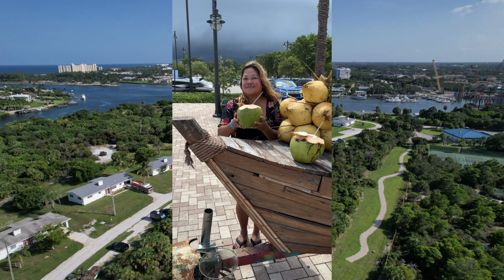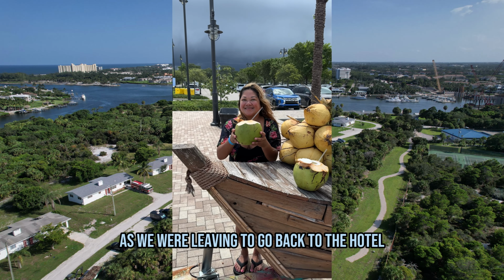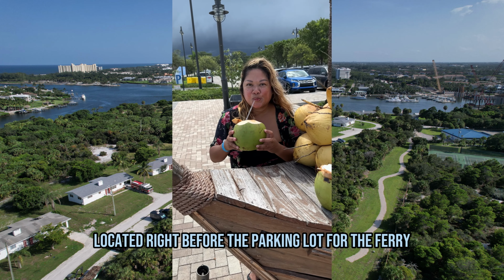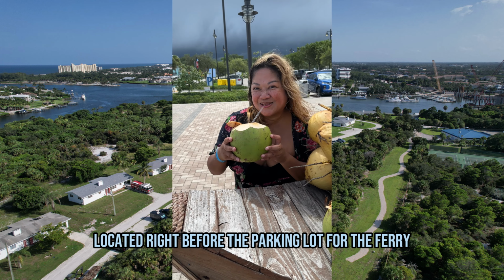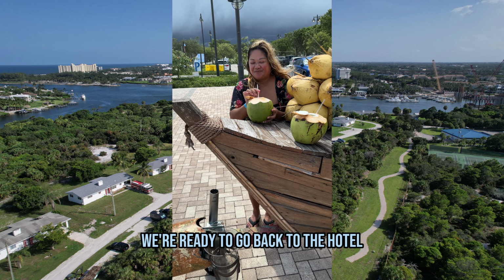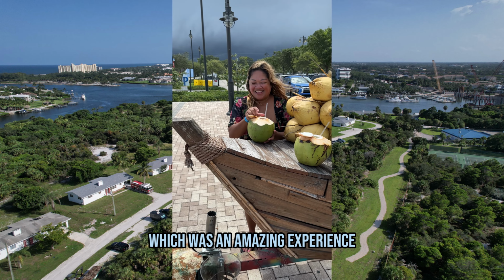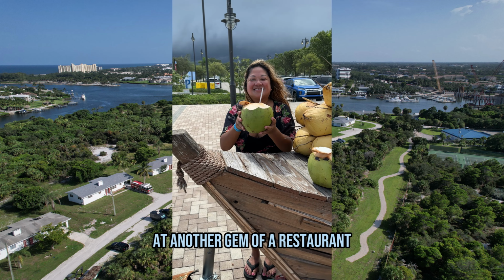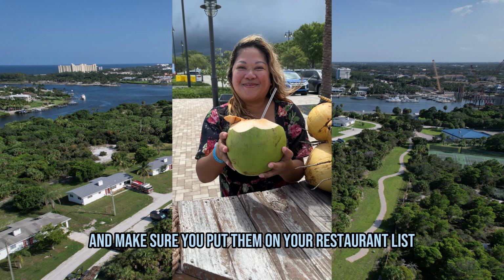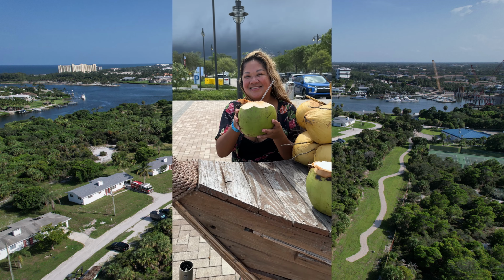As we were leaving to go back to the hotel, Sammy and I had to stop and taste these delicious coconuts, located right before the parking lot for the ferry. Now that we crossed Peanut Island off the bucket list, we're ready to go back to the hotel and get ready for dinner, which was an amazing experience at another gem of a restaurant, the Lucky Shuck. So enjoy our experience at the Lucky Shuck and make sure you put them on your restaurant list.